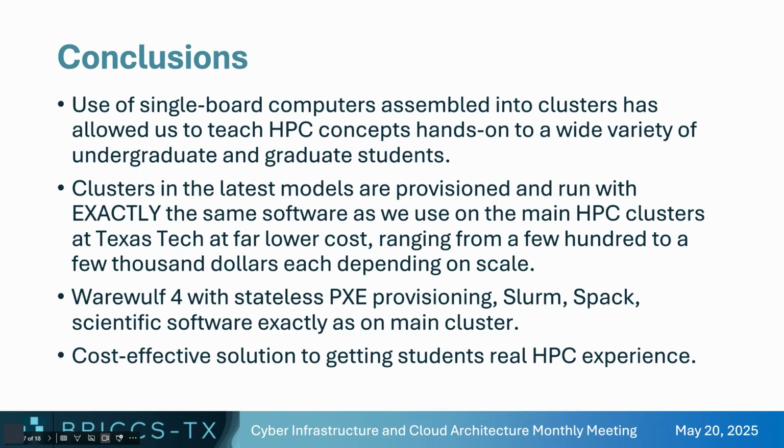And I tell people I'd much rather you learn on a few $100s or a few $1,000s worth of hardware rather than a few $1,000,000 worth of hardware. And more to the point, not everybody can afford a few $1,000,000 for the hardware. So I think this is a very cost-effective solution.